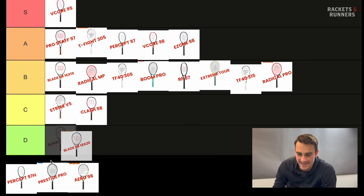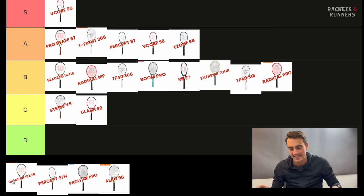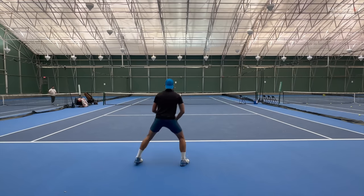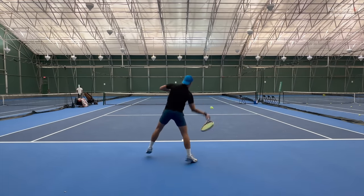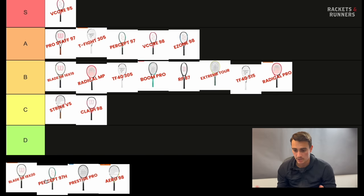Okay, Blade 98 18x20. So that whole thing, Blade 98 18x20, is synonymous with my favorite racket of all time. Whenever there is a new one, I get super excited. This one is less outstanding than the 16x19, because the 16x19 has a really low swing weight and it's super playable at that swing weight. The 18x20 has a much higher swing weight, and I understand why.